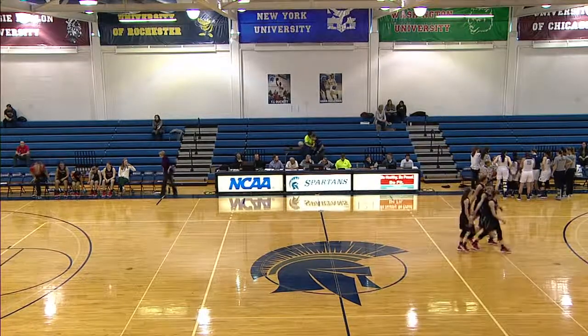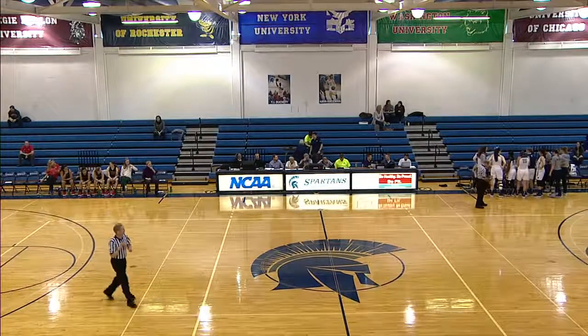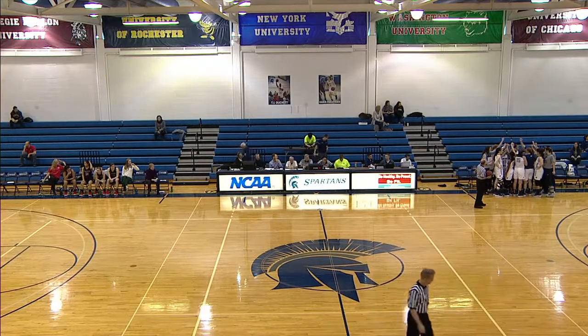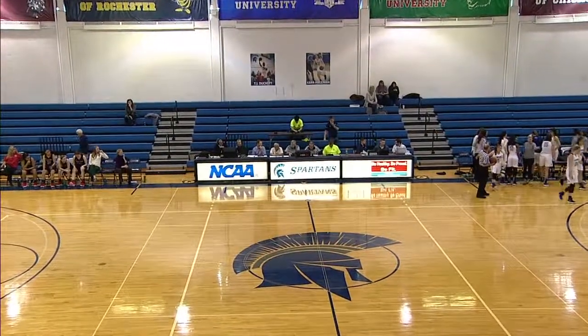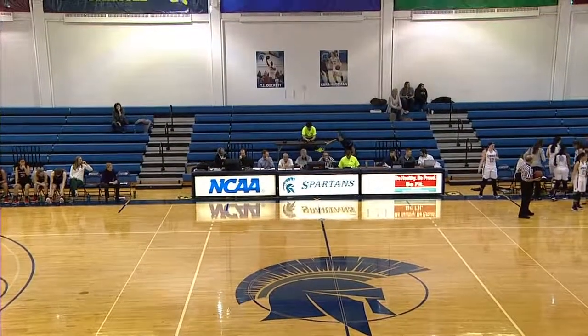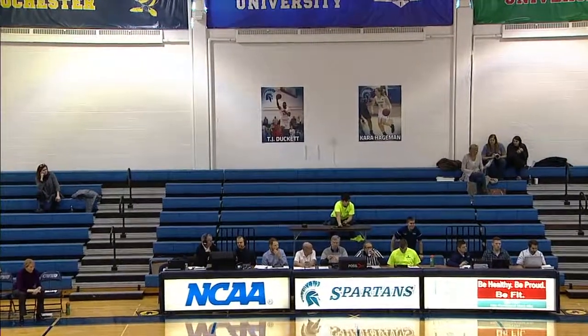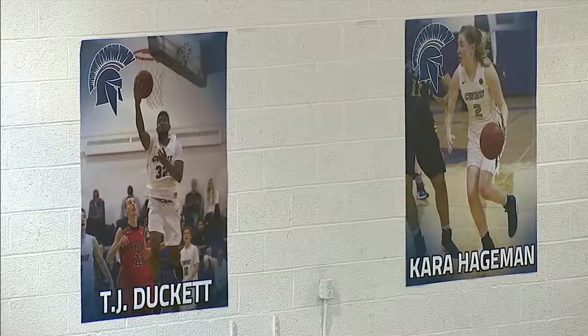So in this shot, you can see the two picture banners that are hanging on the wall. They're of the senior basketball players at Case Western Reserve University this year. There's just one on the men's team and just one on the women's team. The one on the women's team is Kara Hageman, who will not get to play her senior year, unless, of course, she takes a medical redshirt, and that's still up in the air. But there's a look at Hageman. We'll see T.J. Duckett in a little bit.